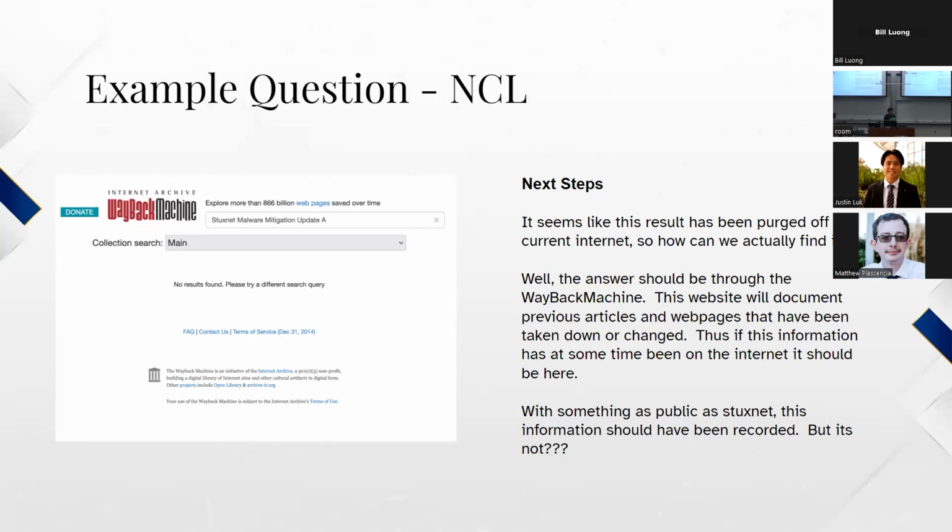It's a bit weird, because with something as public and as detrimental as Stuxnet, you should have enough documentation for it to exist, but it's not there. So what are we missing to finally complete this challenge? Well, it has to do with the collection search in the Wayback Machine. This is something you can change, and if you find what specifically you're looking for, you can find things that wouldn't normally have appeared.